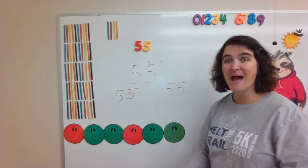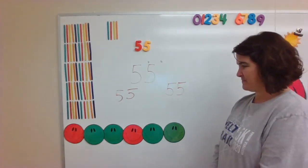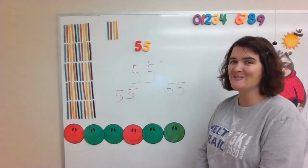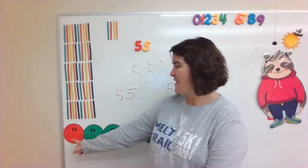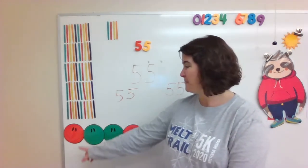Let's look at our pattern. What do you see? I see an A, B, B pattern. Do you? A, B, B. Let's see.